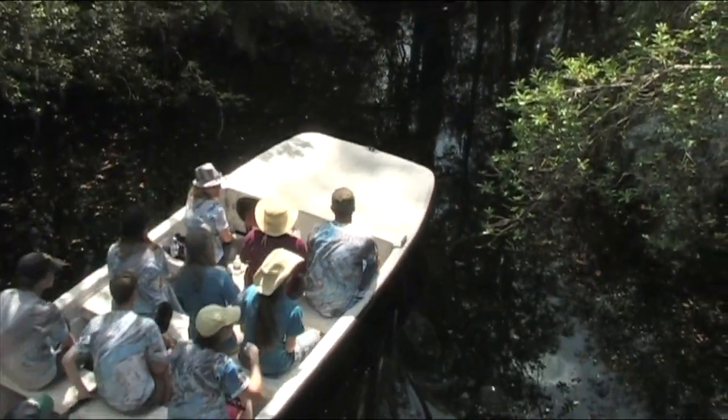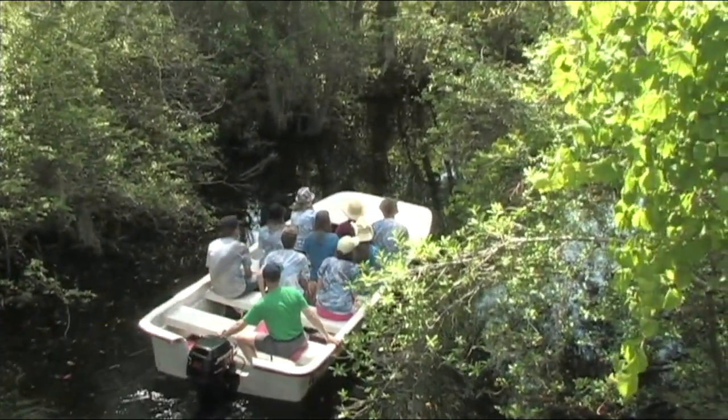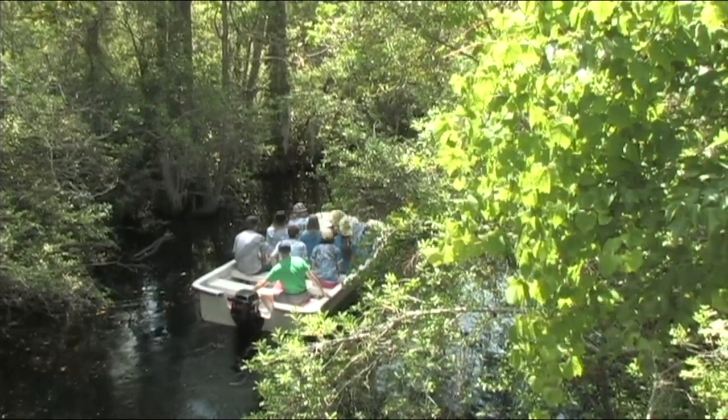All right, I want you to be looking very carefully. There's going to be lots of things to see. What do you remember? I remember the bubblegum lichen and the Spanish moss. Excellent. What do you remember? Oh, I remember definitely seeing all the hooded pitcher plants and the sundews and the bladderworts. The carnivorous plants are awesome. The carnivorous plants. So cool.